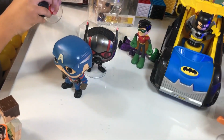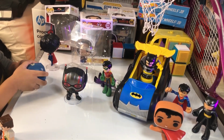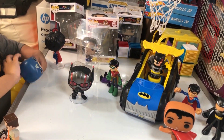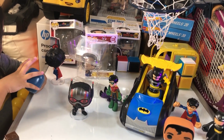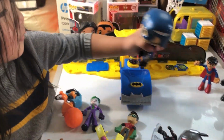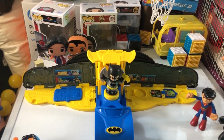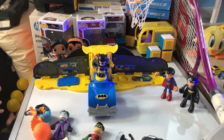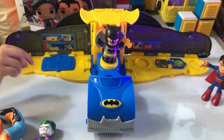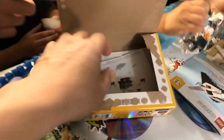Captain America right there. Their head is shaky. There's a spring on it. I don't know if this is one of the most expensive one, but it says Funko. Matthew wants the Captain America shaky head. That was a nice toy. Okay. There's an instruction right here.